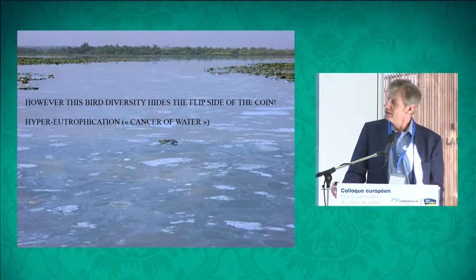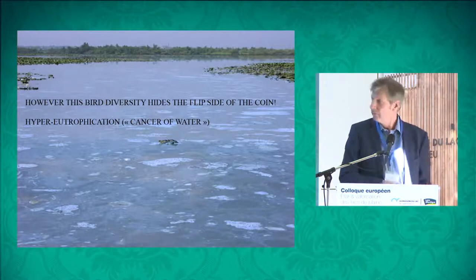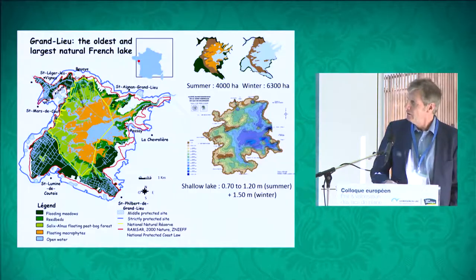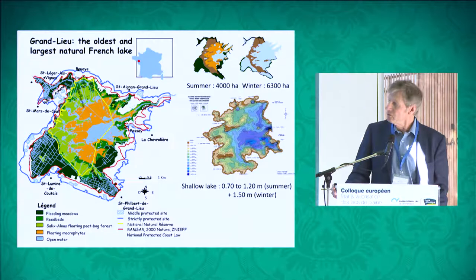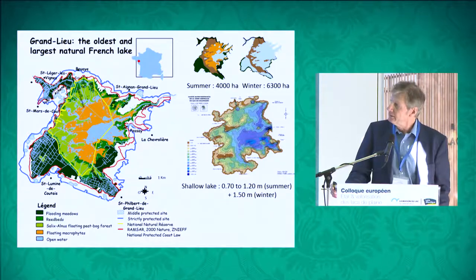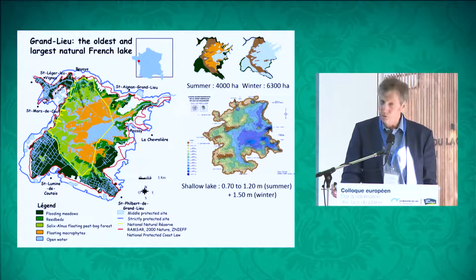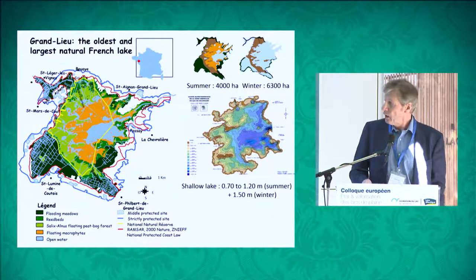However, this bird diversity hides the flip side of the coin, the water quality, in particular hyper-eutrophication, despite all the different protecting measures, national and international ones, European directive we've spoken about among them. Also, I have to take into account the main difference between the situation in summer and winter. In summer, it's 4,000 hectares, in winter, everything is flooded 1.5 meters higher, reaching a surface of 6,300 hectares.